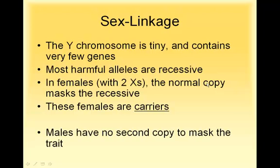So in guys, they don't have a second copy of that gene to mask the trait. Because of the Y chromosome, they're missing spots where genes could be to cover up the defective alleles. So with things like colorblindness, you tend to get more males that are colorblind than females, because a girl would have to inherit two copies, whereas a male only has to inherit one copy for it to affect them.